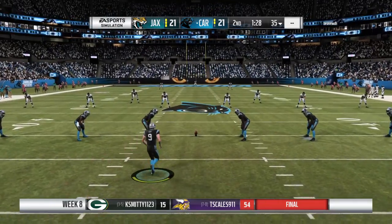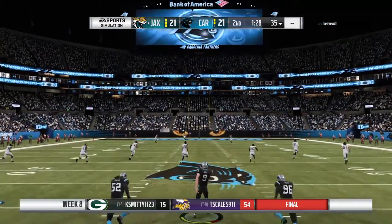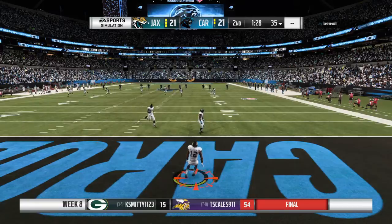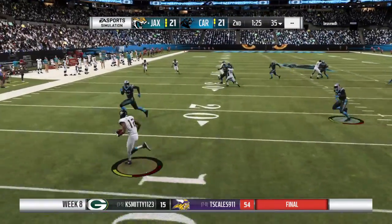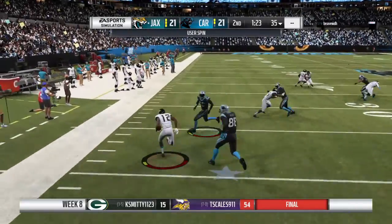So a tie ball game here as the kick's away. That's fielded in the end zone. Oh, look at that. Oh, look at him turn.